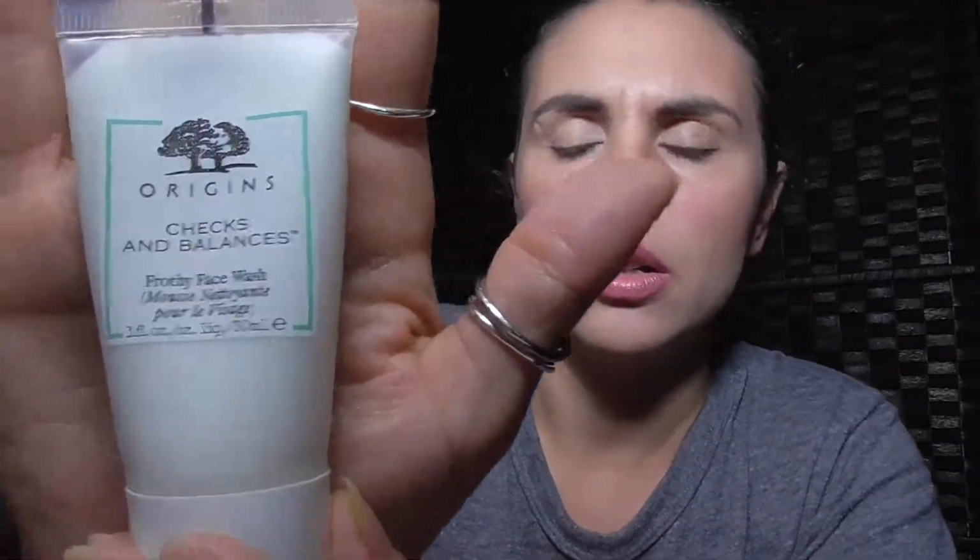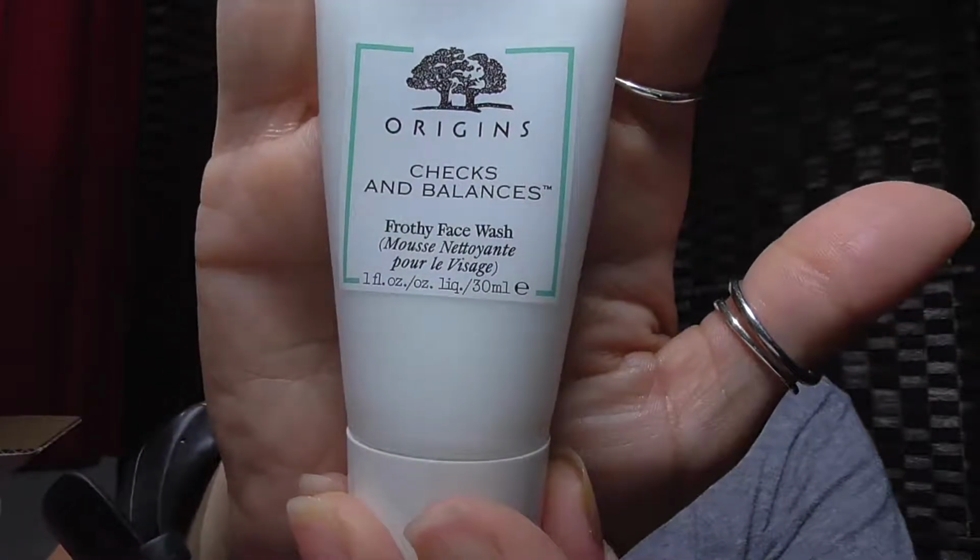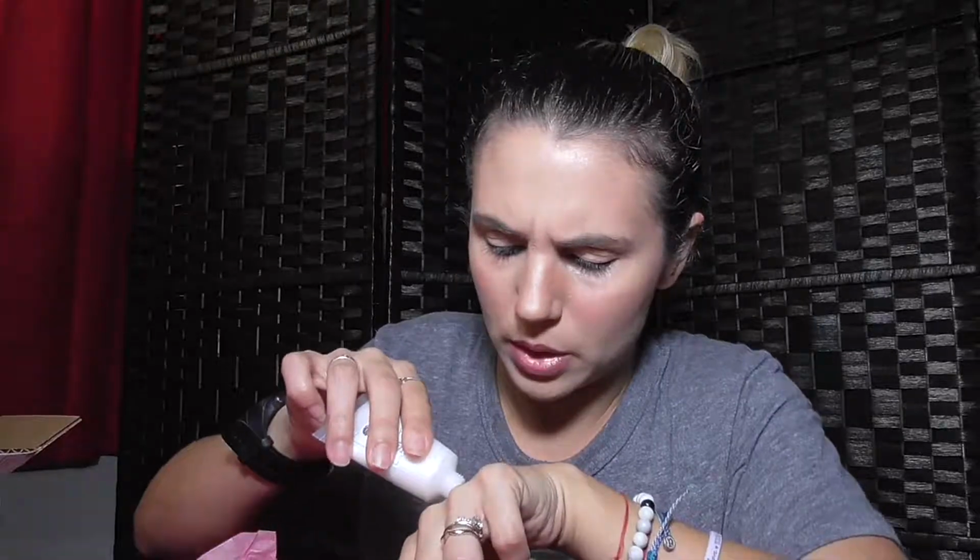The next product is Origins Checks and Balances Frothy Face Wash. And it's 1 ounce. So look at that. Origins is a very good brand, as well as the Ahava. I have heard of it before, and this one is a face wash. Unfortunately I'm not going to be able to test it today, but I will in the future. But I will put some in my hand to see how it feels.